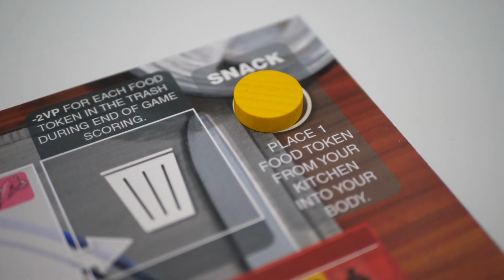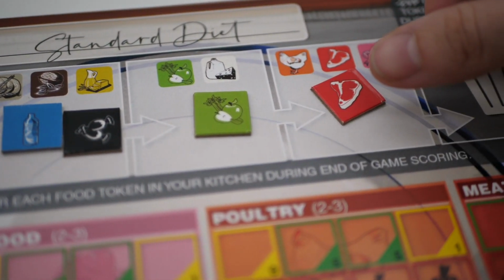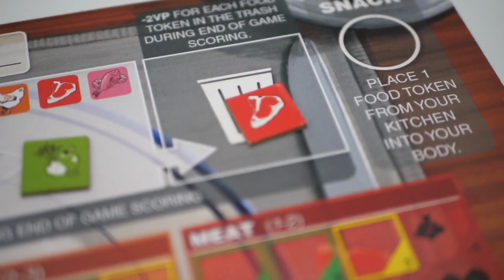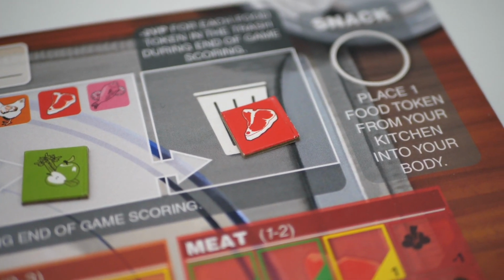If the player chooses to snack, they take any one ingredient from their kitchen and they put it directly into their body. Each round that passes, the food in the kitchen moves down 1 space, and if they end up in this trash can, then the players will lose 2 points for every token thrown away. It's critical to not waste food in this game, and snacking is a great way to negate that.